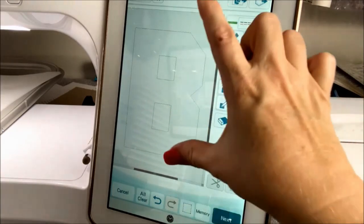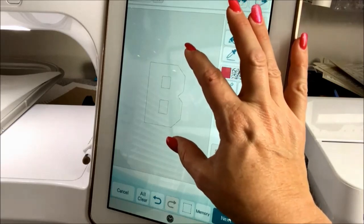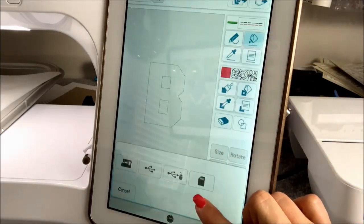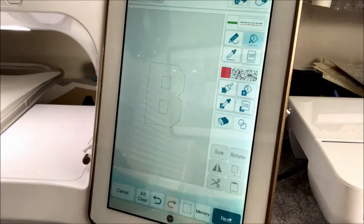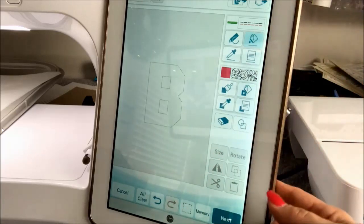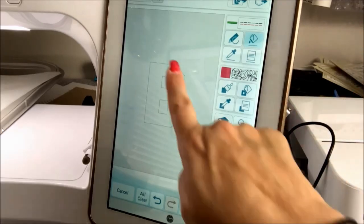All right, so now I'm going to leave this design in the size that it is, but I want to save it because now that is my running stitch outline for my placement of my design. So at the very bottom of the screen, I'm going to touch memory and just save it to either my machine, my USB stick, or an SD card. So I'm going to touch memory to save to my USB stick. And it saves it into a B pocket on your USB. So you just have your USB plugged into the side of your machine. Or you could also use USB extenders and just have it plugged in that way. Okay, so there's my outline.